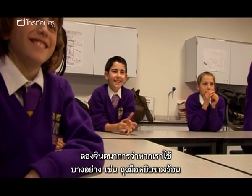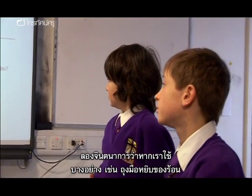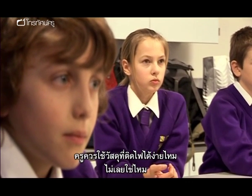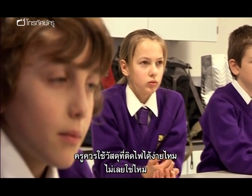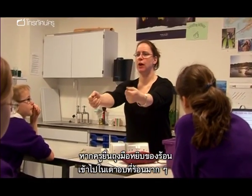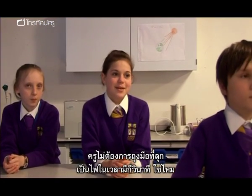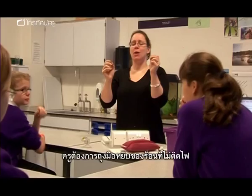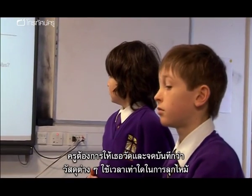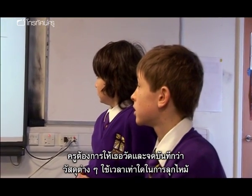OK, so let's imagine we're using them for, for example, oven gloves. Would I want something that sets on fire very, very quickly? Is that a sensible plan? Not really, is it? If I'm putting my oven gloves into an oven that's very, very hot and might have a flame at the back if it's a gas one, I don't want oven gloves that are going to burn in seconds, do I? I want nice, safe oven gloves that don't set alight. I want you to record how long it takes for different materials to burn.